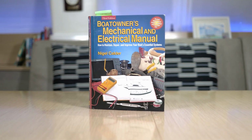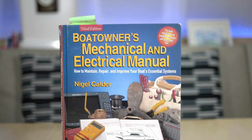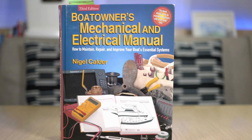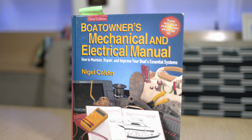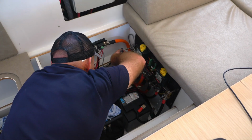This book is The Boat Owner's Mechanical and Electrical Manual by Nigel Calder. This book is literally the how-to-fix-anything reference book you have to have on your boat. All those systems I mentioned that we have on Starry Horizons, Calder covers them, and so much more. We have the 3rd edition, but since we've been out cruising, a 4th edition has been published, and that one has more updates on electrical systems and includes topics like lithium batteries.